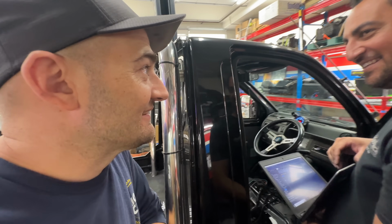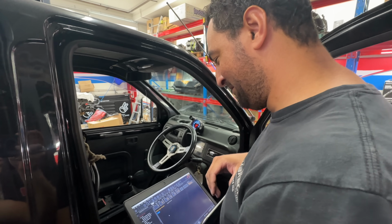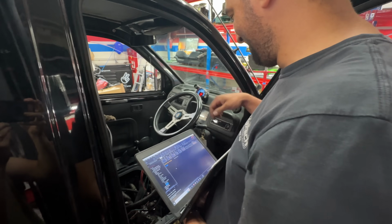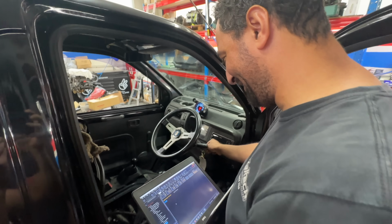Are we going to try and crank it? Yes, we'll try and crank it. I don't know what's going to happen. No, me neither. Nothing could happen. I just hope it sounds better than it sounded last night, which was... We'll see what it does, I guess.